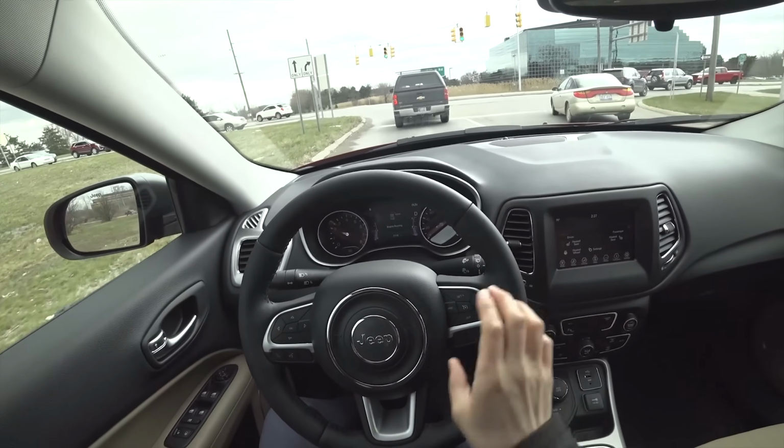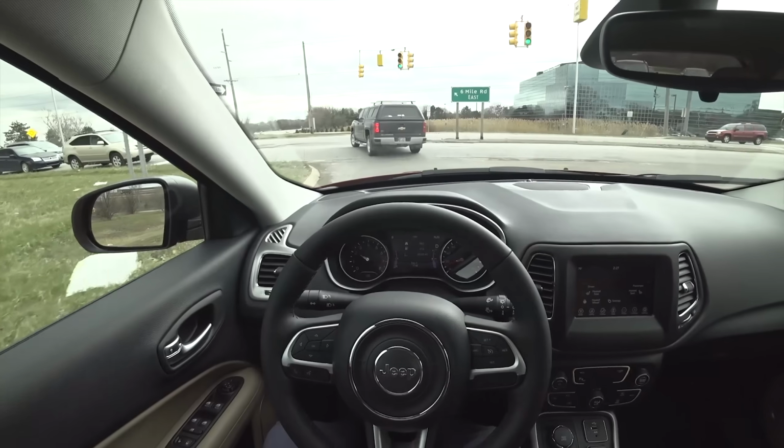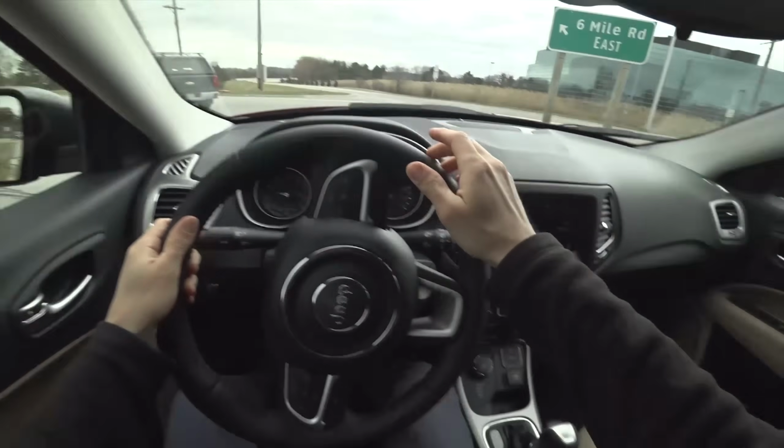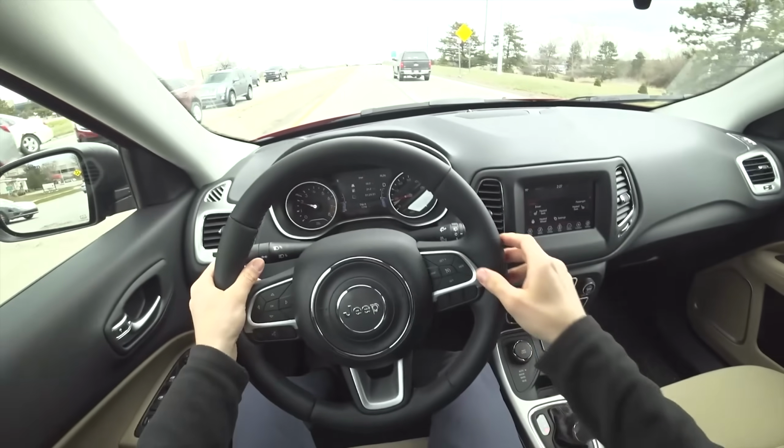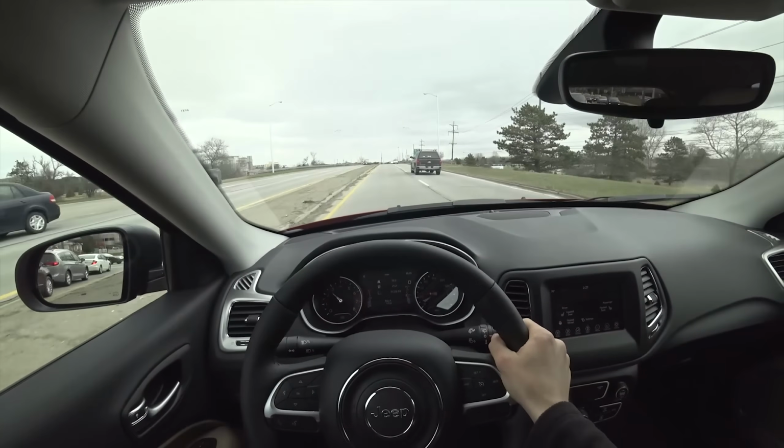I tend to use Waze a lot instead of the vehicle's navigation, and this cup holder here isn't a really good place to see your directions and navigation as you're driving.